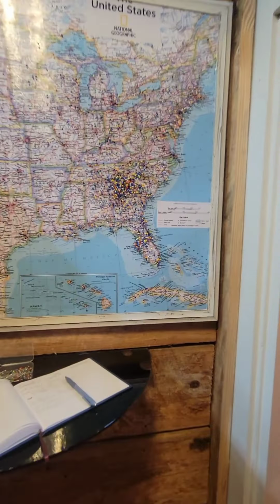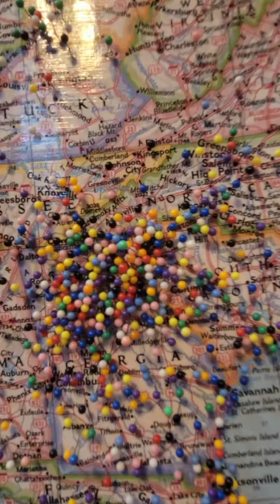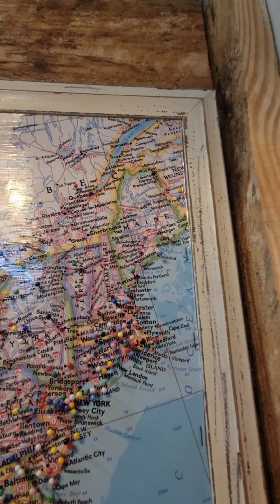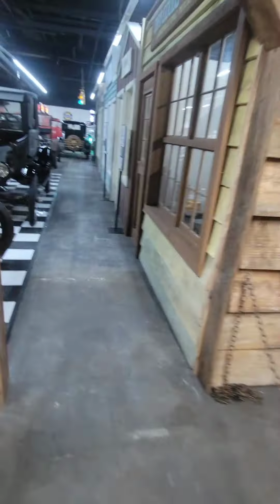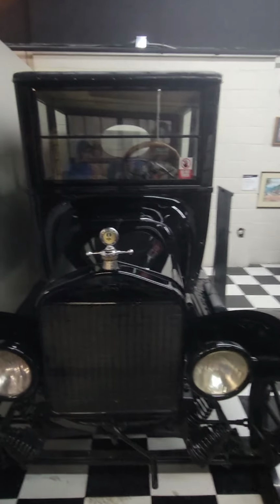From a cluster right there, it goes all the way to Massachusetts and Maine. California. Look how far that goes up. People from Florida. Canada. Came all the way up there. Wow. It's nice.